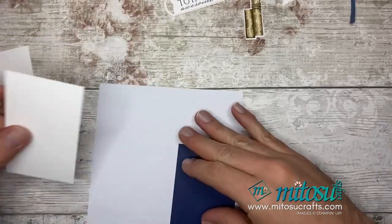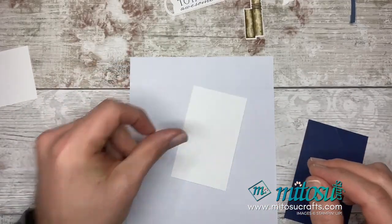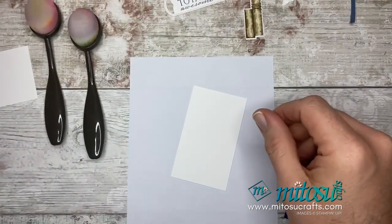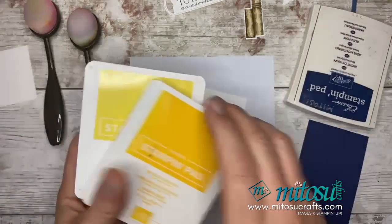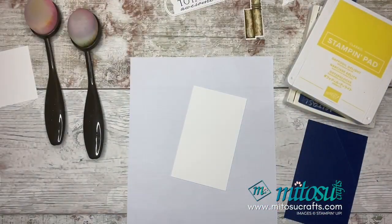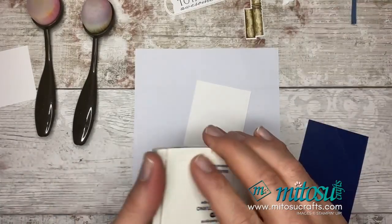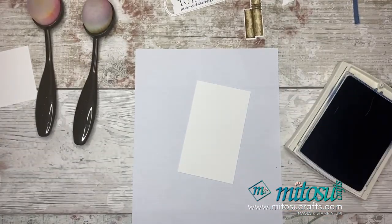All right, so what I'm going to do here is take this piece of Basic White, which I prepped earlier on, and grab myself some blending brushes and some ink. So I've got Knight of Navy ink and Daffodil Delight. I brought over some Mango Melody as well, just in case I need a darker one, but I may be able to get away with just the Daffodil Delight, it depends. But first things first, I'm going to stamp my waves in the Knight of Navy.